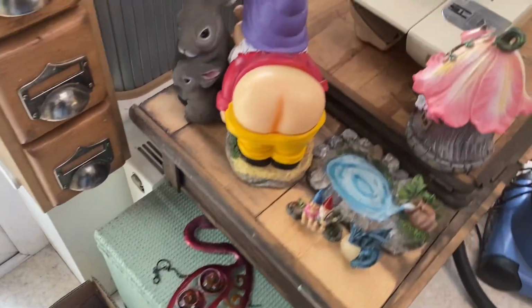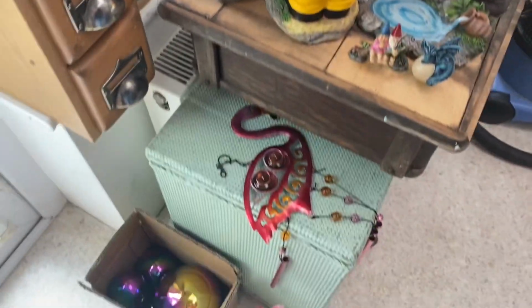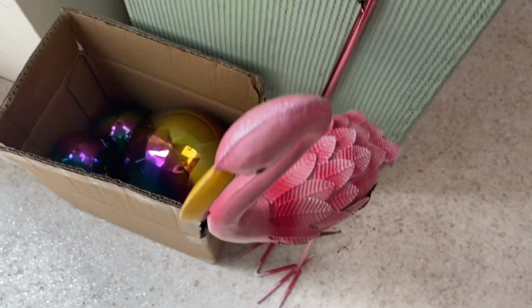So me and Tilly are about to go out into her secret garden and I'm going to do some tidying up. She wants to put some of her birthday things out. These are some of the things she got for her birthday. There's a flamingo theme going on, which is fantastic.